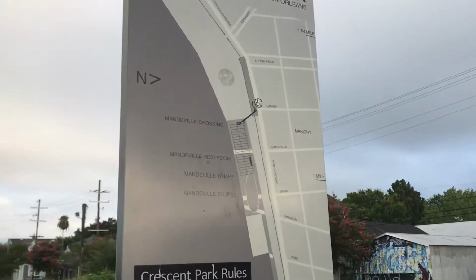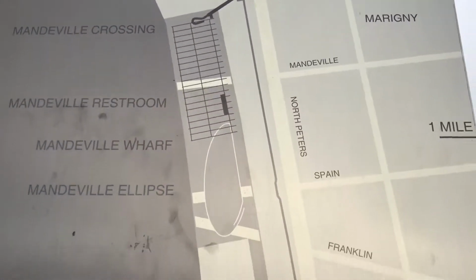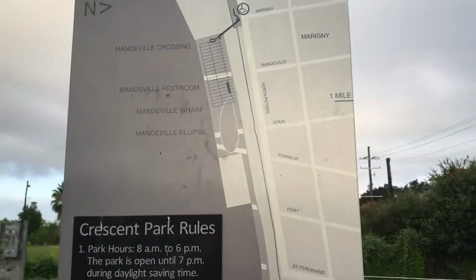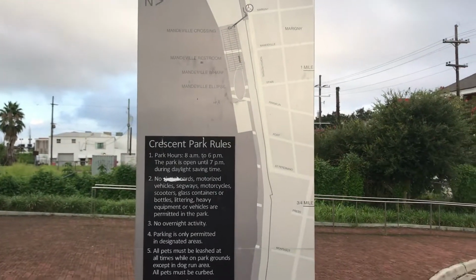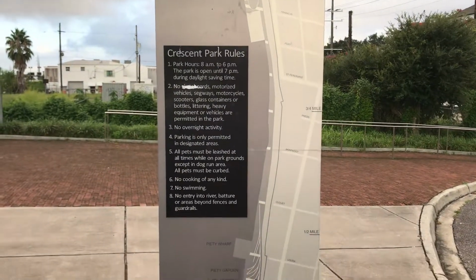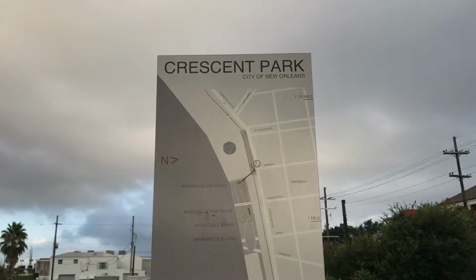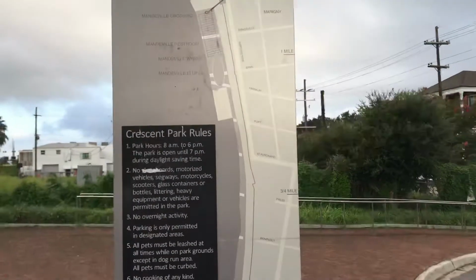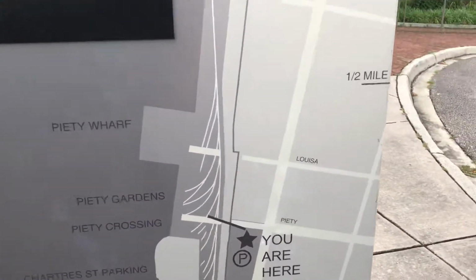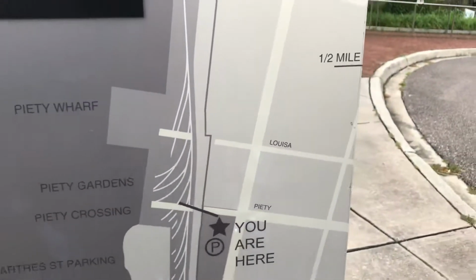It's a linear park. It stretches right along the river in an old docking and wharf area, about 1.4 miles long. It's a 20-acre park right on the Mississippi River, and this map here at the Rusty Rainbow kind of shows you where we are. We're actually right down here at this pedestrian bridge, the Piety Street Bridge.